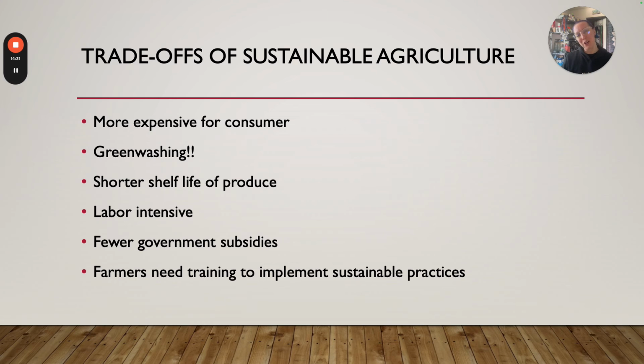There's also this thing called greenwashing, and this is something that I have certainly fallen victim to, and maybe you have as well, and no shame there. But greenwashing is a huge misleading of customers. So basically it makes claims about environmental benefits of sustainably raised organic foods that are misleading.